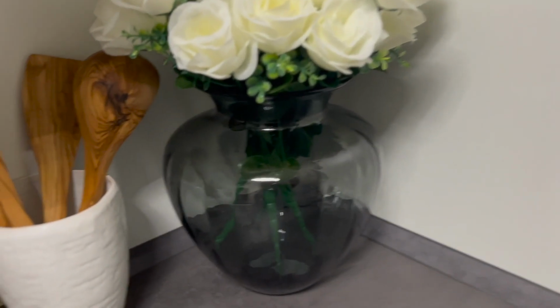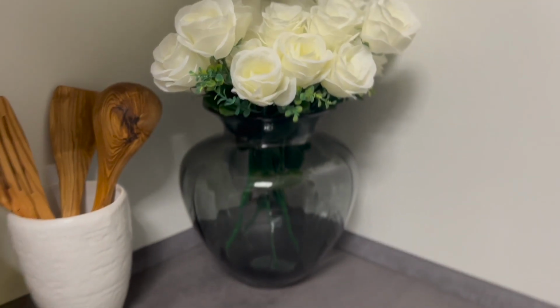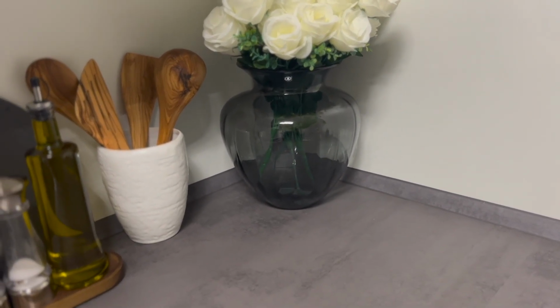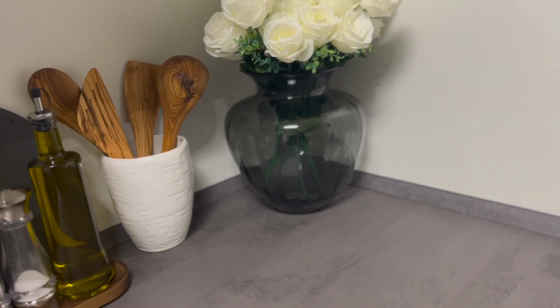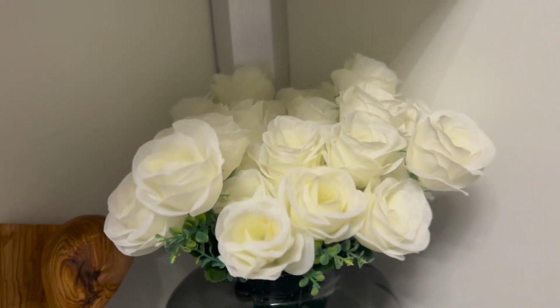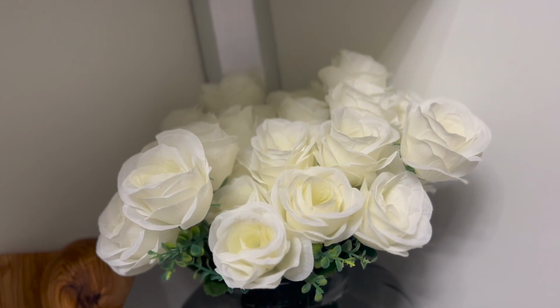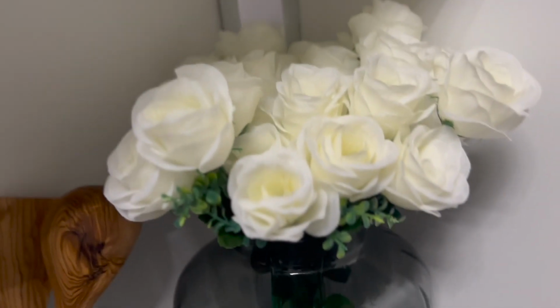And then over here, I have this beautiful vase I bought from IKEA. I think it was like $14.99 or $7.99 between the two. And these are the flowers that were by the roses that were by the wine cart. And I kind of moved them here because I put different flowers there.